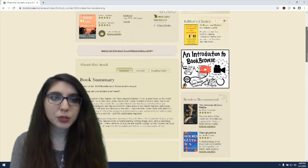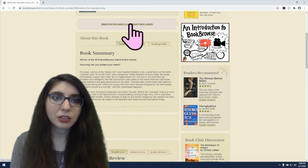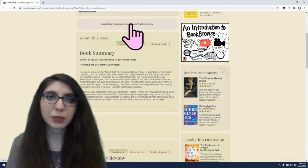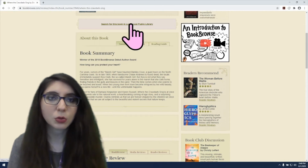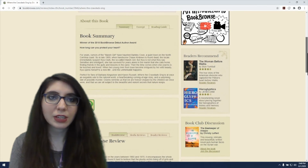Scrolling down the page more, if you decided you are ready to take this book out, you can click search for this book in Longwood Public Library and it'll search for it in our catalog where you can place it on hold. Or if you're in the library, you can go to the shelf and take it out.